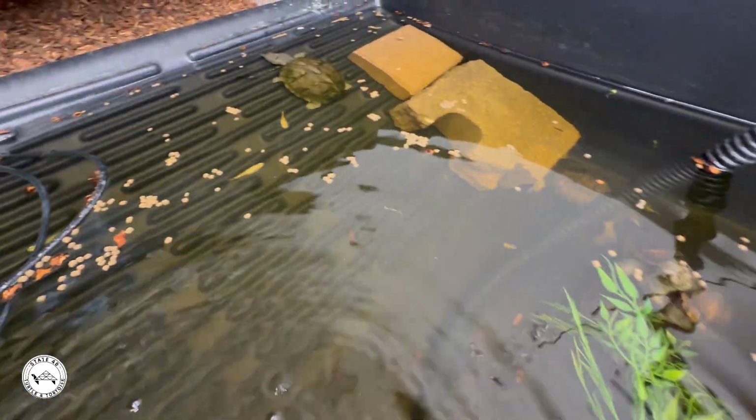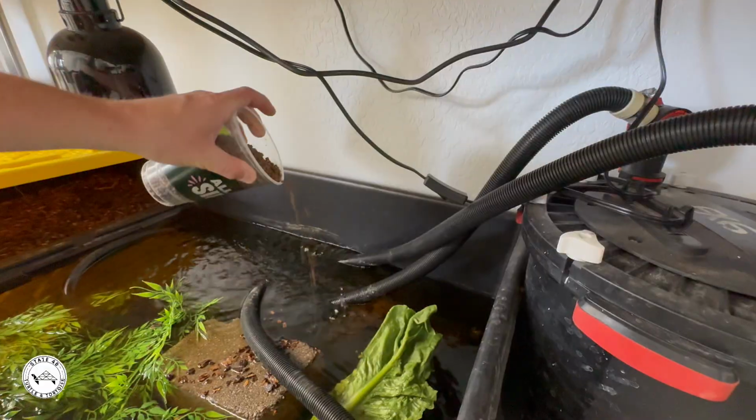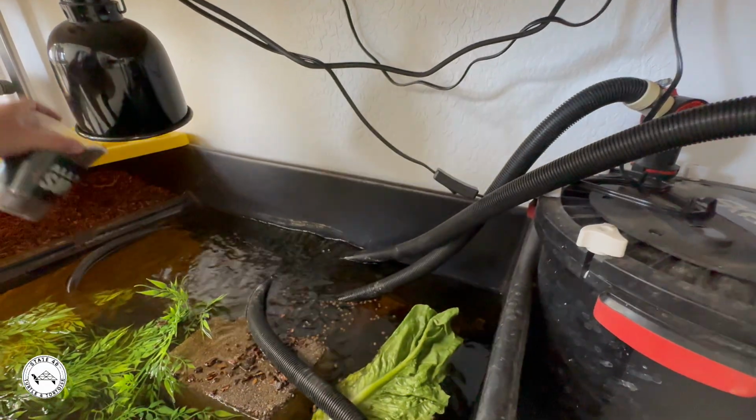Absolutely am loving this pond. I need to get some more set up. Look at the guppies chowing down. I've always wanted fish that reproduce, and so I'm super excited to have guppies because they reproduce so readily. Gonna feed these guys down here. All right, guys, getting these guys all fed.